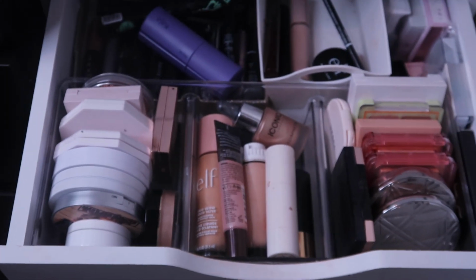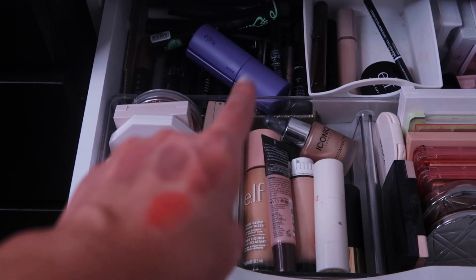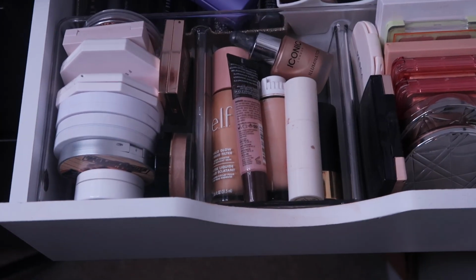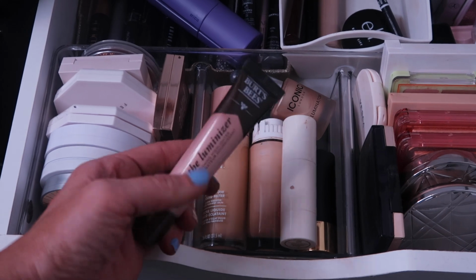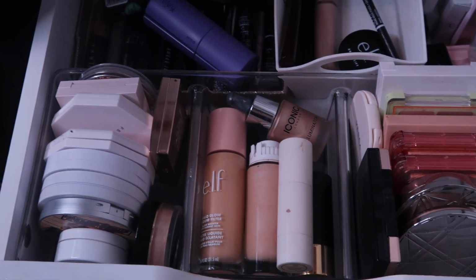Moving into highlighter. This is my highlight drawer, and then I also have brows, eye primer, and then mascara, which I don't need any new mascara or anything out of there. But for liquid highlight, I'm pulling my Burt's Bees one. I really like this one. This is the Burt's Bees Luminizer in the shade Starlight.